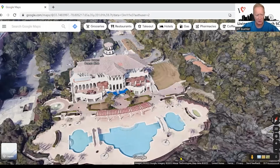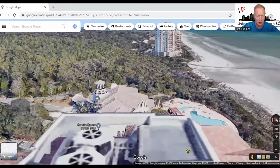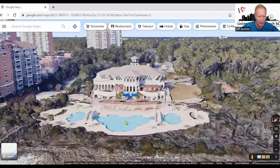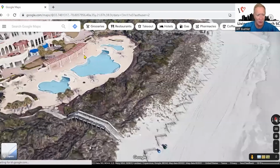You only have access if you live in the community, or you can actually buy membership into this beach club. So if you want to be a little extra pampered, and when you come out to the beach you already have your chairs and umbrellas set up, then this is going to be the community for you. I'll tell you, bang for your buck.